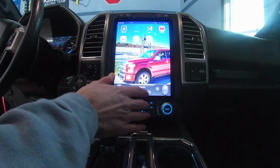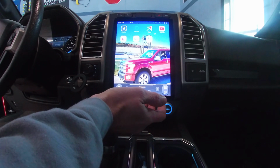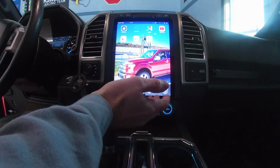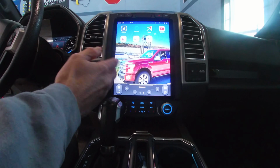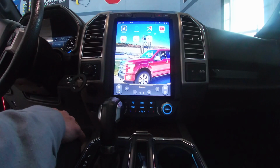The biggest challenge I had was getting my massaging seats to work. I had a feeling that was going to be it. And that's one of the reasons I've held off so long on these. I wanted them to be fully baked before I started messing with it because I didn't want to lose any features.